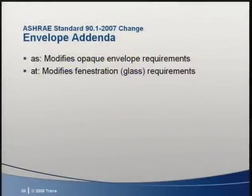Significant changes were made to the envelope section of 90.1. Both the opaque elements, walls, roofs, floors, etc., and fenestration or glass requirements changed and generally become more stringent. This means that heat conduction loads and solar loads should be reduced.